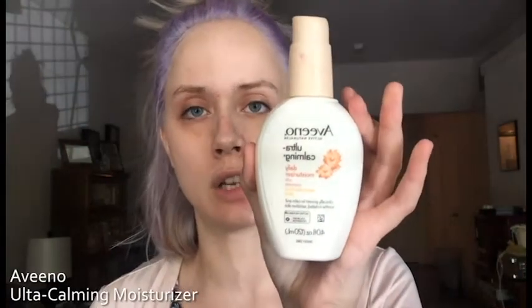So first things first, let's get the moisturizer on. I did just wash my face. I use the Aveeno Ultra Calming face wash. It has nothing harsh in it, so it doesn't strip my skin of oils, but it also makes it feel very fresh afterwards. The moisturizer I'm using is also the Aveeno Ultra Calming. I love this stuff. It smells really good. It's not super strong, but it smells pretty good.